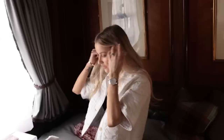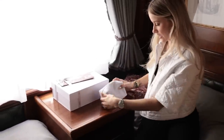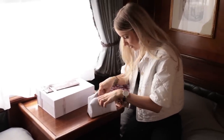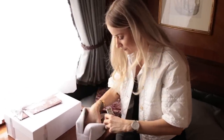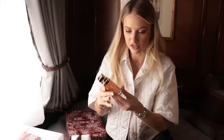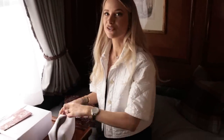In fact, we have gifts. This is like memorabilia about the train. And then a cute little white cosmetic bag with Dior Prestige creams, eye cream, serum and cream in there. This is what they're gonna be using during the Dior spa as well. So in a few hours, actually, we have our spa treatment.